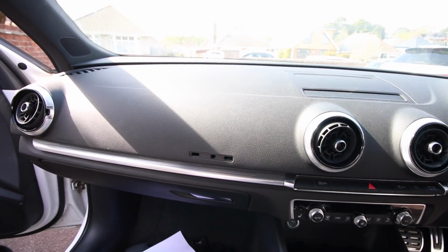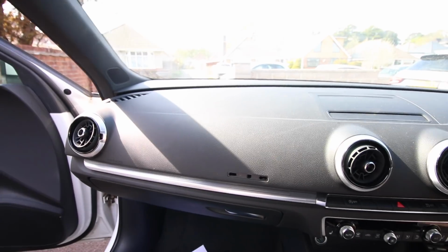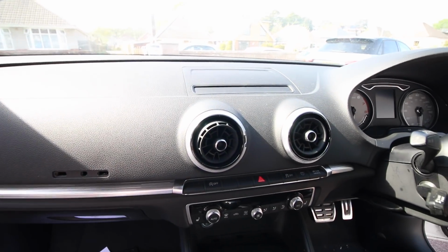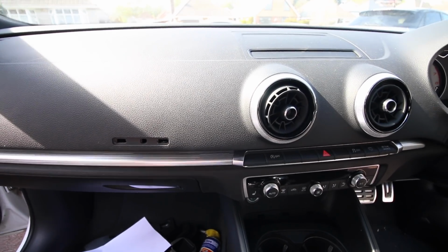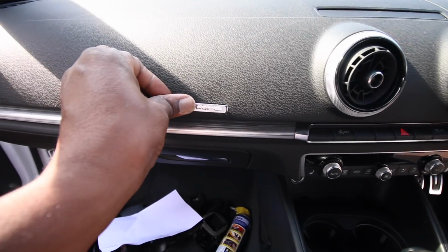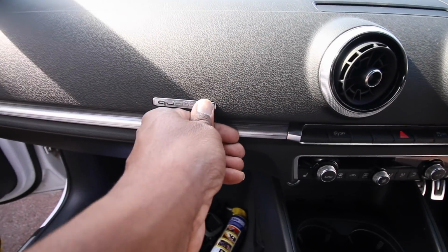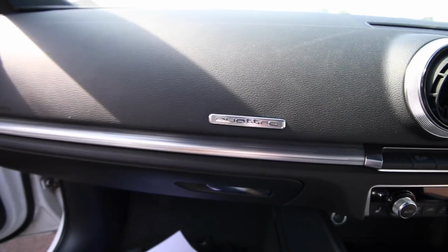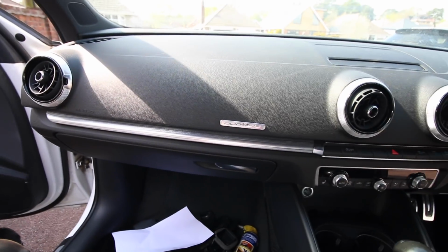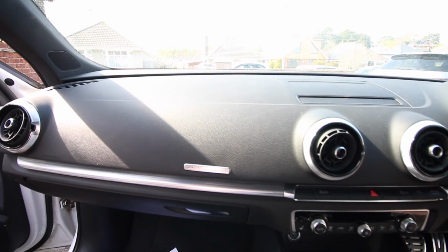Okay, so that is it for the interior. The interior is now completely completed, except for one piece. One final thing to add. And that's the Quattro badge, which is now back in place. So that's the interior done. Now we need to sort out the wheels.